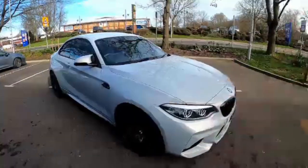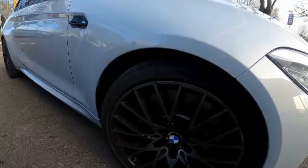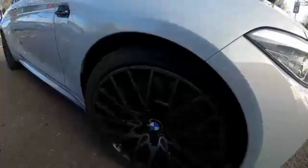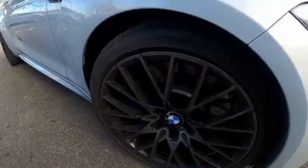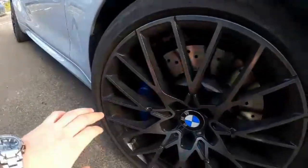Just starting at the wheels, they come with Michelin Pilot Sport 4S tyres, really, really grippy. I'm told they're really good on the track, and they're really good for the road as well, so they're a great all-rounder. They also come with these cool diamond cut wheels. You can get upgraded M Sport forged wheels. I believe they're another optional $3,000 upgrade on the car.